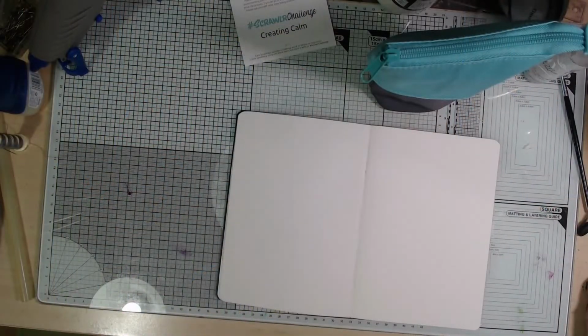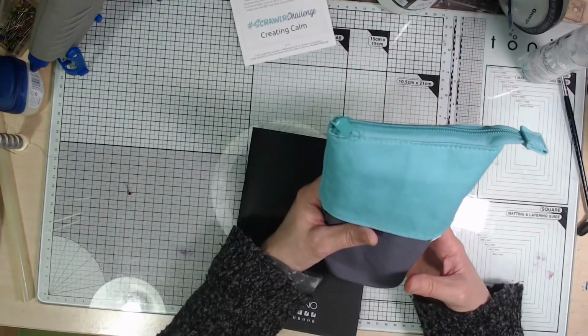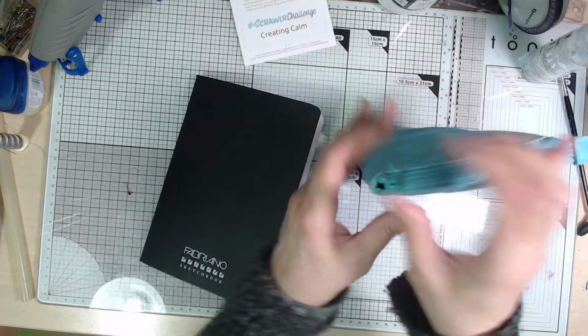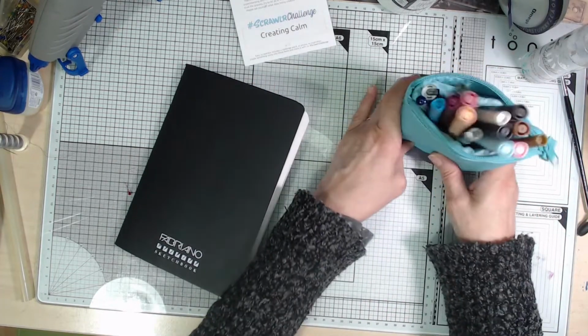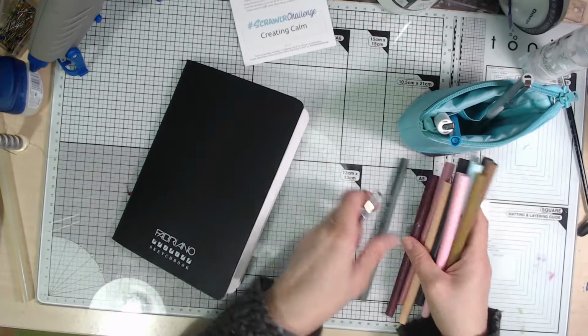But without further prattling on, let's go straight to the desk. This was the sketchbook we got in the box this month. Here's my lovely new Scrawlr pencil case, which fits all my supplies. I'm going to use it each month to keep the supplies in while I'm using them. And the nice thing is you can have it all like that. Then when you're ready to use it wherever you are, you just go like this, and it makes a little pot that stands up on your desk. So yeah, we've got all of these markers.